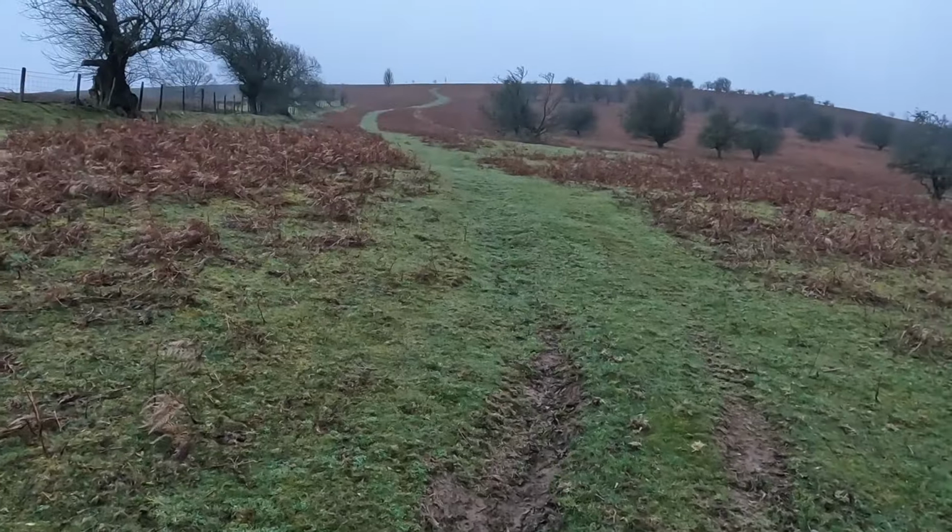So the one to the left is far steeper, the one to the right is more graduated, so it's not steep. And funny enough, the one that looks more obvious here, that left hand track, is not marked on a 1 to 50,000 map, which is quite interesting, isn't it?